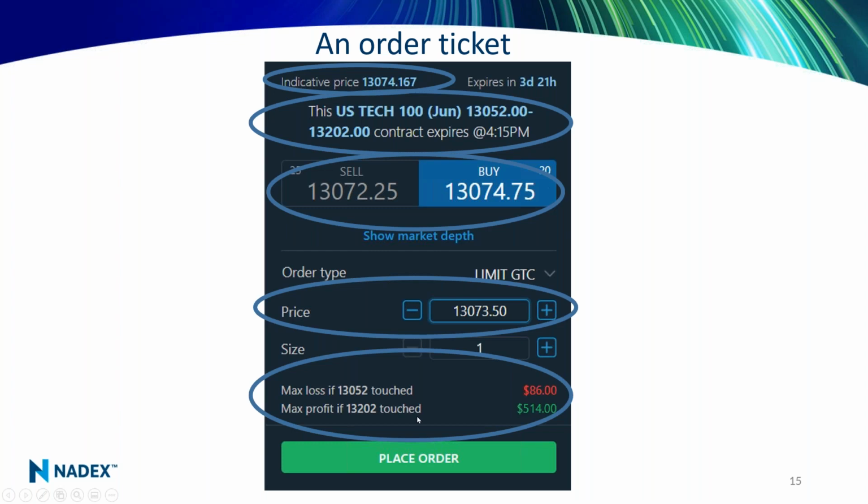Now, where's my maximum profit? It goes all the way up to 13,202 in the next almost 4 days. And if it went up and touched the ceiling, I would make $514. So what I've done here, I mean, this was a prediction. I'm buying the Nasdaq. I'm going long. Now, if I just wanted to buy it, I could just buy the offer price, and I know exactly what I could potentially make and what I can potentially lose before I enter the trade.